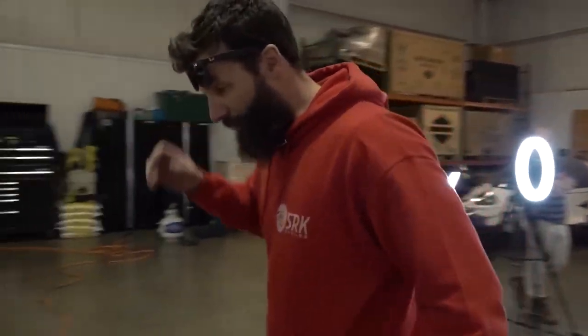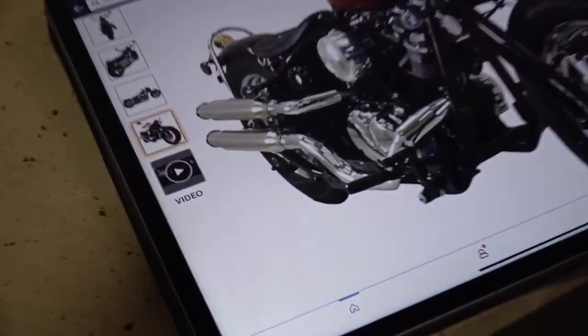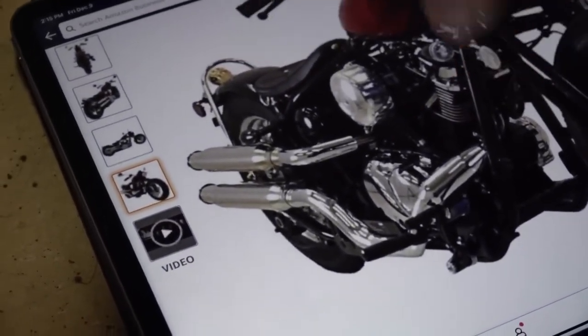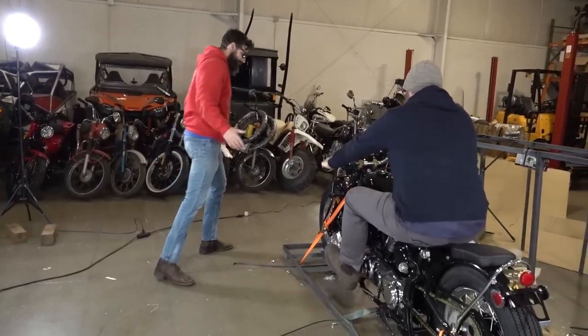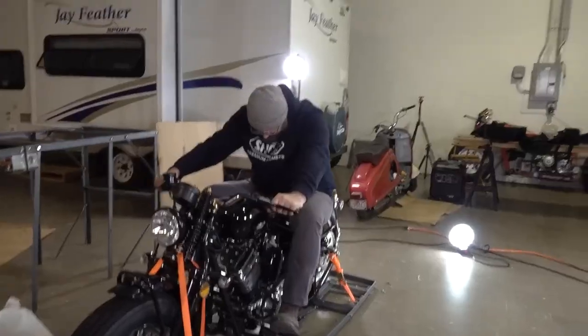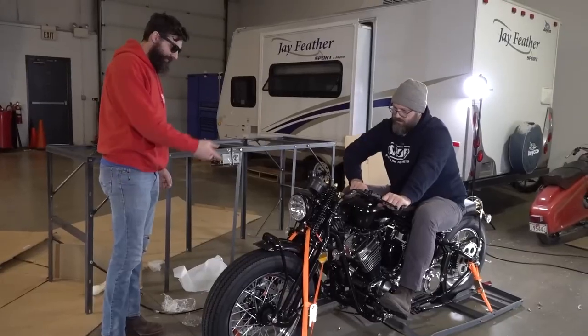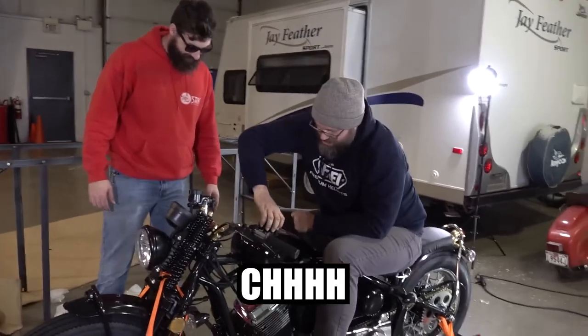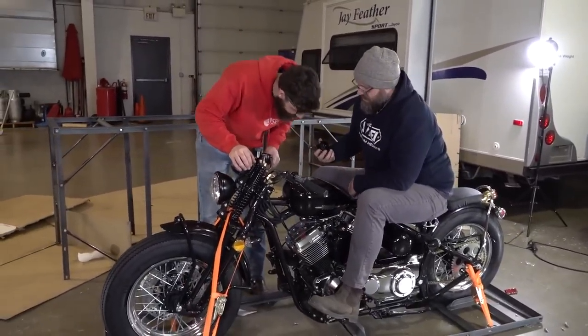Does it even have an exhaust in the photo? Yes, it does. Look at it. Oh, that's a very noticeable exhaust. There's two of them. Very much exhaust. Well, it's a V-twin. We're not missing anything, are we? Is it hiding somewhere? Am I sitting on it? Is it Bluetooth? Maybe it's inside the headlight. Is it in there?